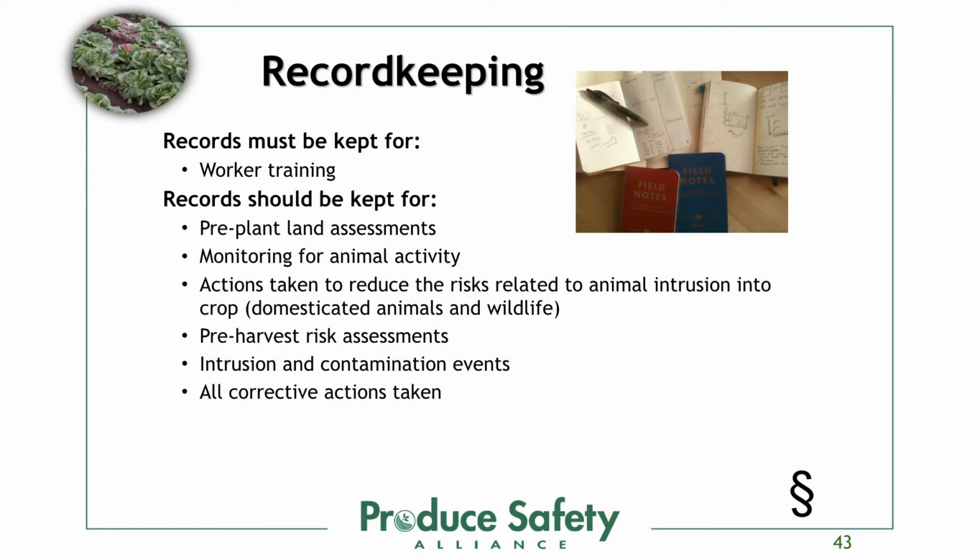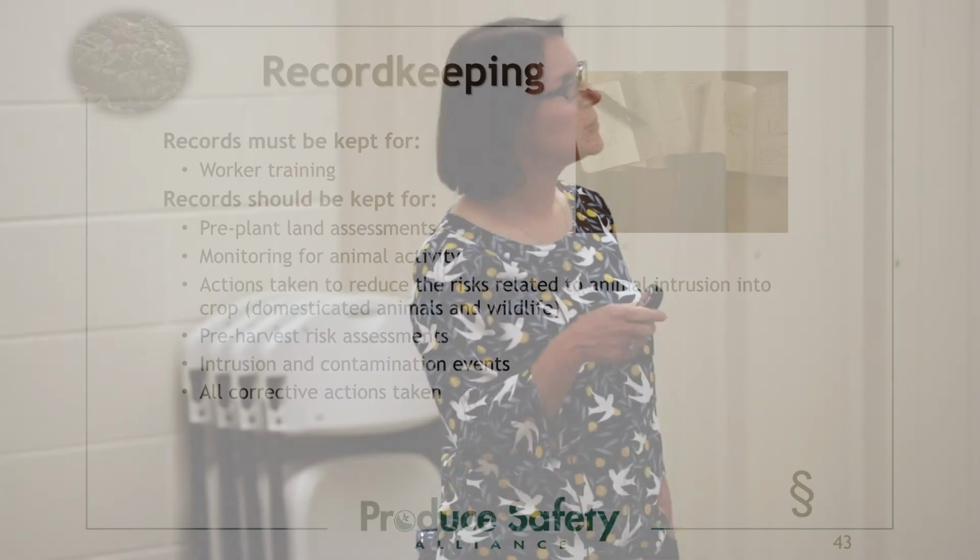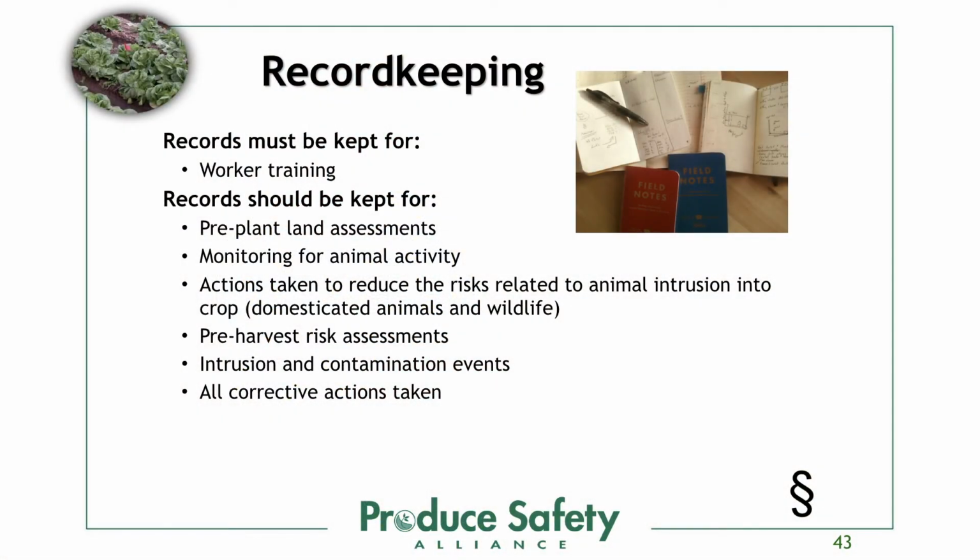So record keeping, you'll notice here the words must and should. Records that must be kept in regard to wildlife and domesticated animals is your worker training. So that's really key, making sure that your workers know what to do. Records that should be kept are the pre-plant land assessments, monitoring for animal activity, and any actions you're going to take to reduce those risks related to animal intrusion into your crop. And then your pre-harvest risk assessment, so that they know that you went through right before you're harvesting, and any intrusion or contamination events that you find, and then all the corrective actions that you might have taken.